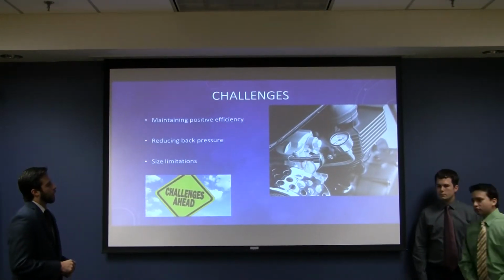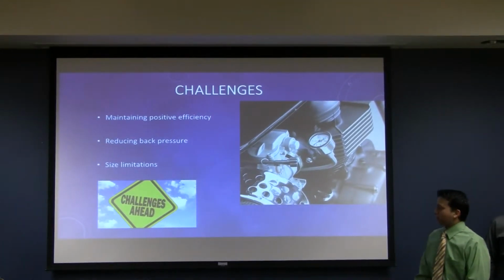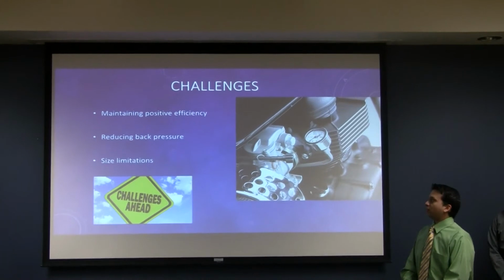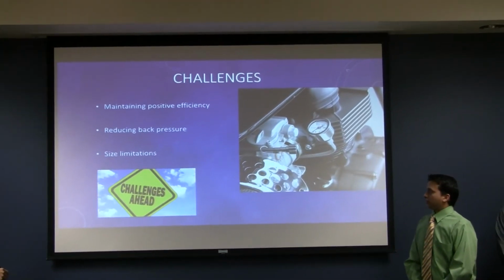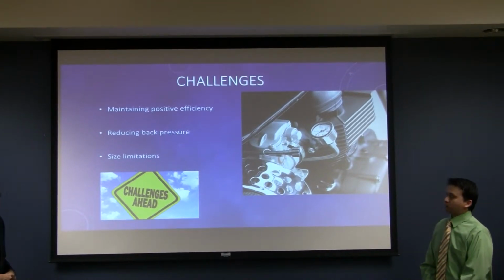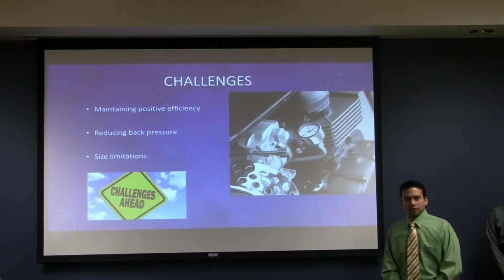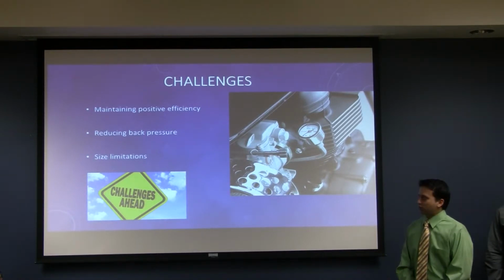As far as the challenges of our design, one of the big things in order for us to create an actual waste recovery system is to be able to maintain a positive efficiency of the system overall. And when it comes to the blade design that we're choosing, we're trying to optimize a design that would provide the least back pressure onto the system so that the engine will not put more work into it and be losing that positive efficiency that we're achieving.